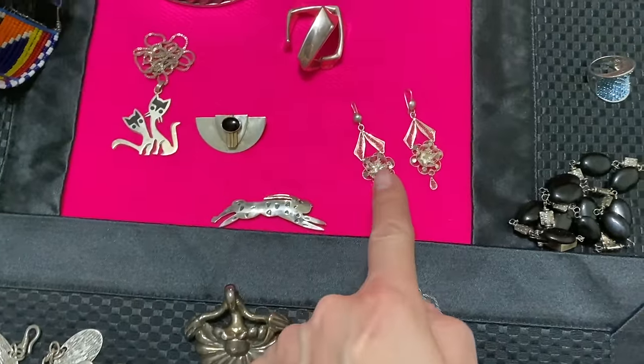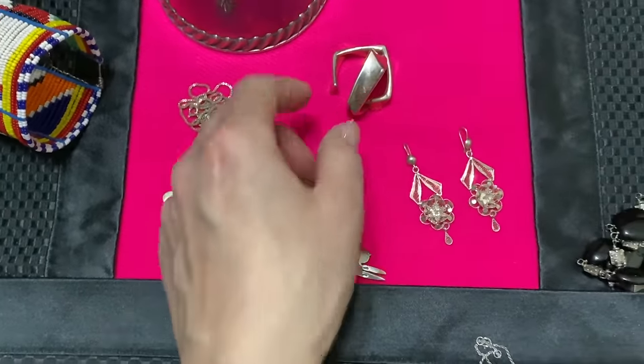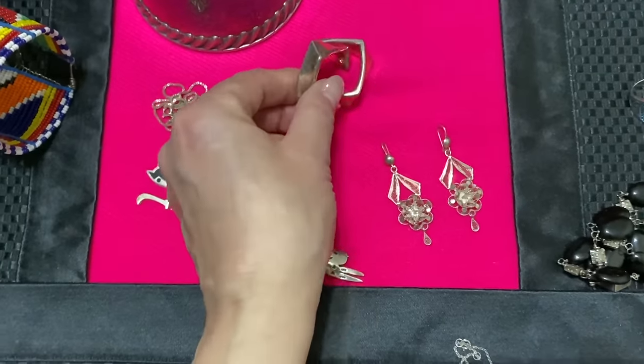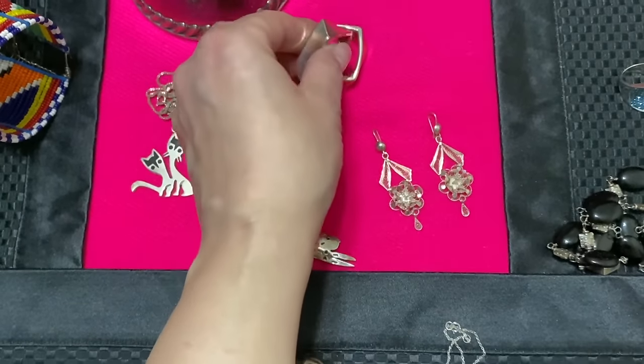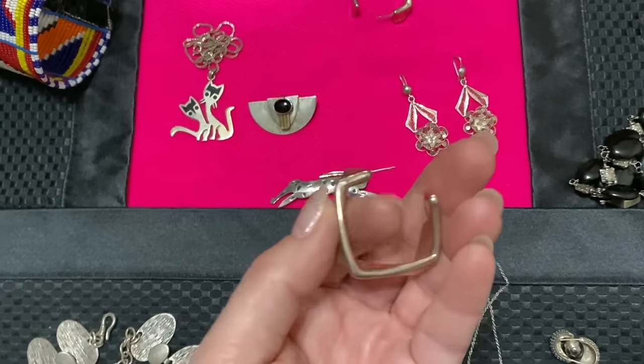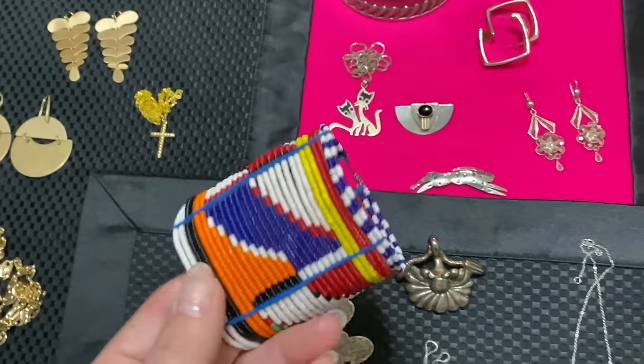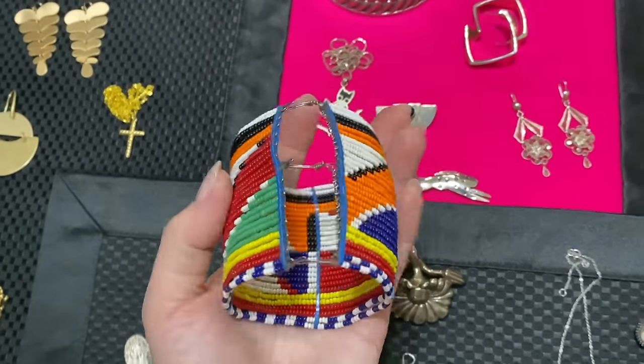The old twisted wire cat earrings, the pair of cats. This is marked 925 Israel. These are awesome. Very, very cool to wear. Kind of a forever thing. Vintage Kenya. Look at the construction.